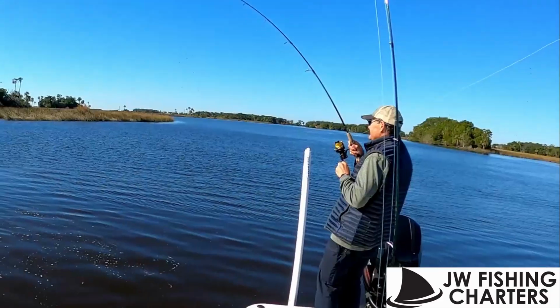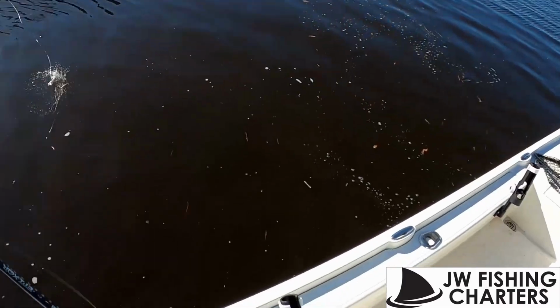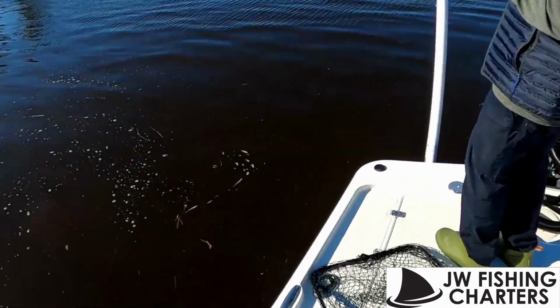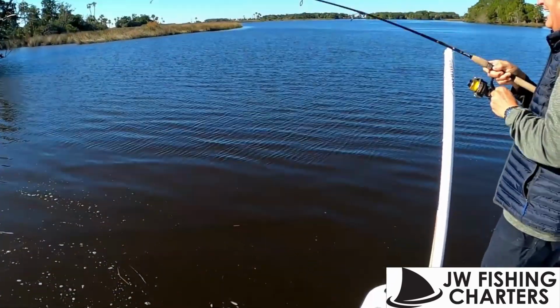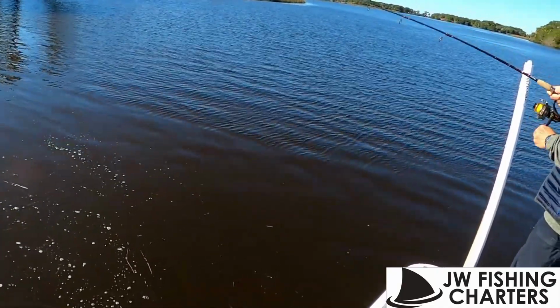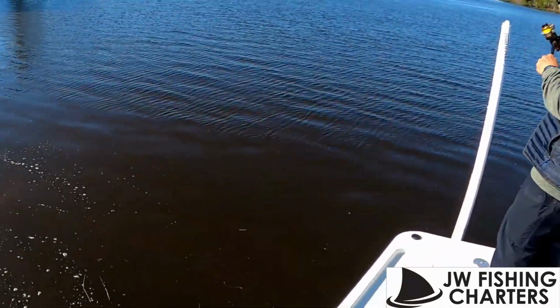You got another fish? Yep. They just like it sort of down. You're right, that paddle tail made me. You could just throw it and catch one after another. They're stacked. That's a red. He's not jumping. No, he didn't come up. I think you got to keep a redfish. A little 18 incher.